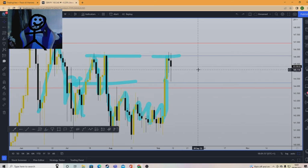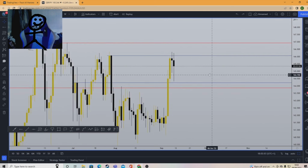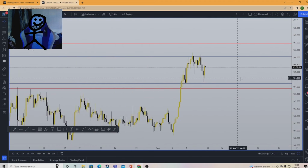So it's quite a relevant level to us, it seems anyways. So it's just something to keep in mind when we're trading this currency, which is GJ.